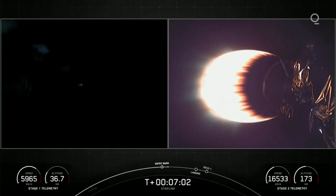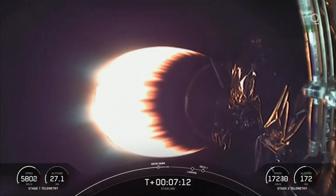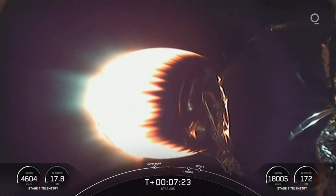Stage 1 entry burn shutdown. And that concludes the entry burn. Stage 2 continues to follow a nominal trajectory. We also got to call out that stage 2 is still nominal. The next event coming up will be in about a minute from now. That'll be the start of the landing burn on the first stage.